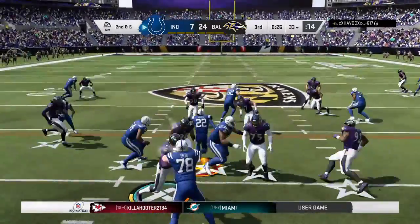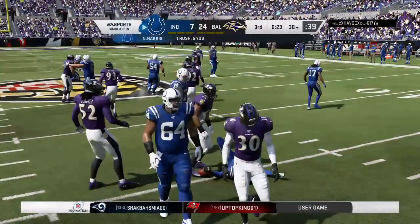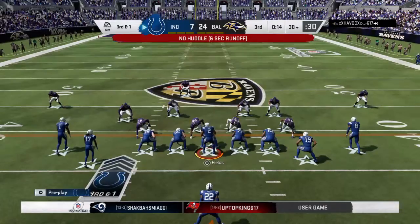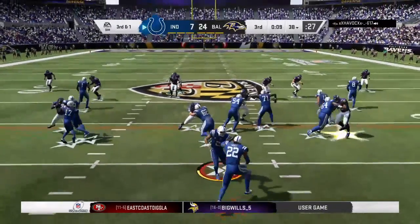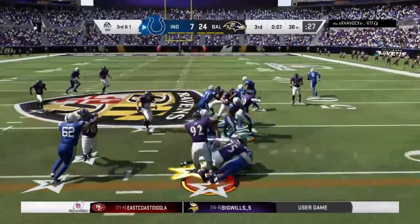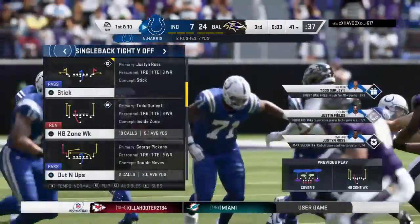On 2nd down, this is Harris. It's a 5-yard gain, but they'll still be a yard short here with 3rd down now looming. This offense in desperate need of a conversion as they come up on 3rd down. Now here's another carry for Harris. And he will have 1st down yardage as he's brought down at the 41.